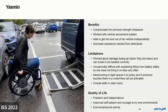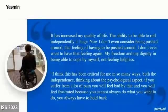And then for her quality of life benefits, she found that it did help to improve her self-esteem, allow her to expand her life space mobility by encouraging her to explore new environments, gave her a little bit of challenge in her physical activity because she could go farther, and then gave her some freedom and independence. So here's a couple of quotes from her.